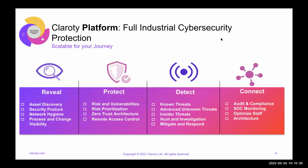But when we look at the Clarity platform, you'll hear us talk to these four key pillars or buckets: reveal, protect, detect, and connect. This is how we see our platform, as well as the points that Chris was making about where to start on the journey and why those are important. So when we first start, we're looking at reveal, because from an asset discovery point, you can't protect what you don't know and what you don't see. A lot of times in the past, understanding what the assets were meant walking the plant floor with a pad and paper and writing those down.